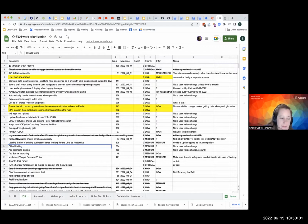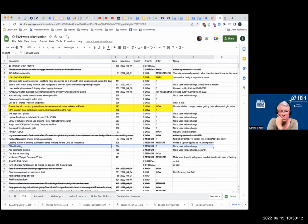Again, this CI build is not really important. It's probably more of a low priority, but because we had an automated build in place and then it started failing. But when I looked into it, it was something like the build itself needed an upgrade. It wasn't like there was a bug.